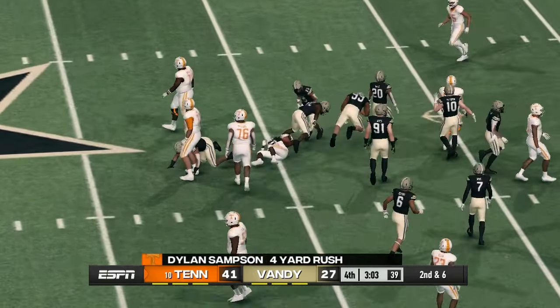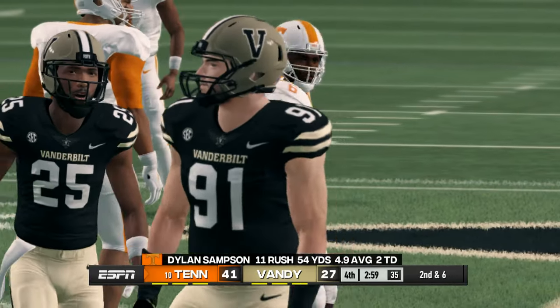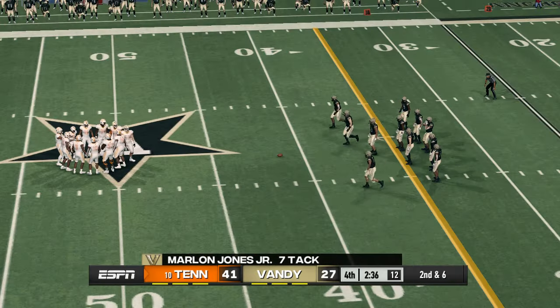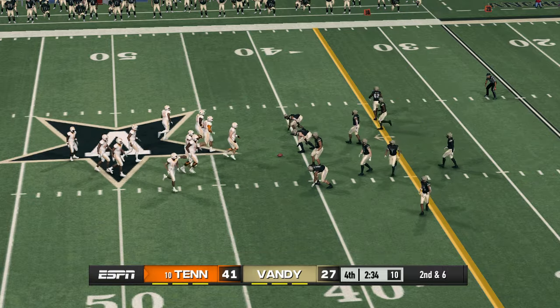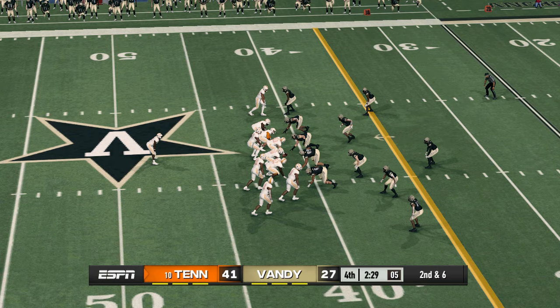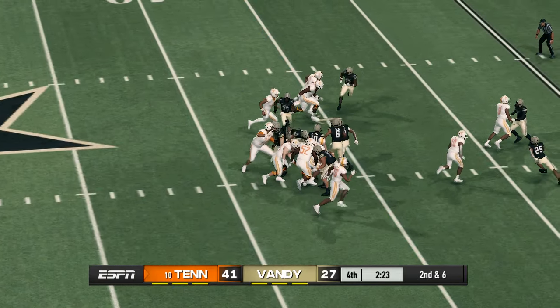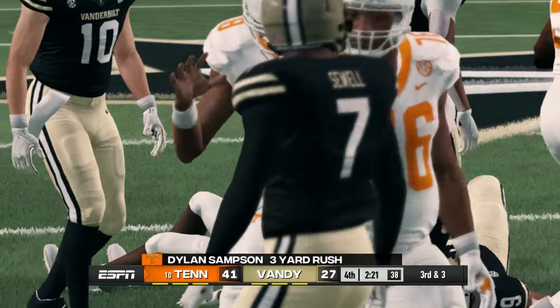Nice run there. Sampson gains about 4 yards on the play. That makes it second and six from the 41-yard line. Second down. Less than 3 minutes in the game. He's tackled right around the 38-yard line.